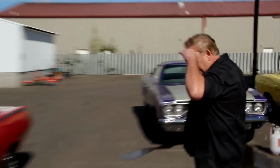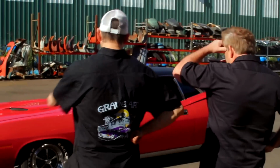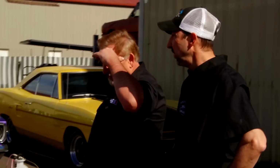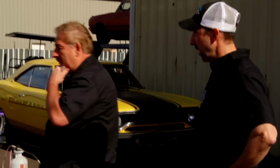It's riding better. I like that height. Yeah, I like that a lot better. It should have a little more clearance on the front wheels. Once they get the alignment, that should be perfect. Yeah, brought the back up a little bit. It looks a lot better, yeah.